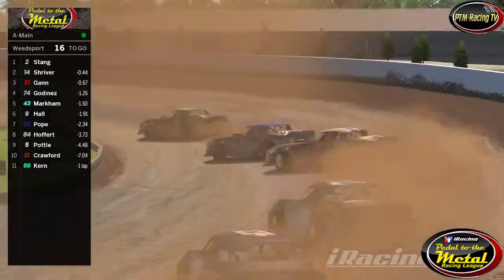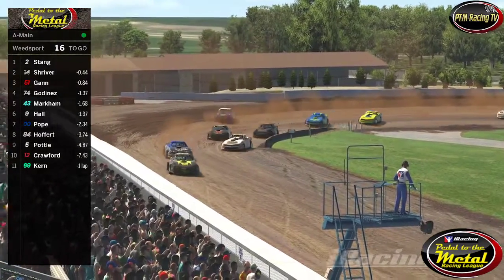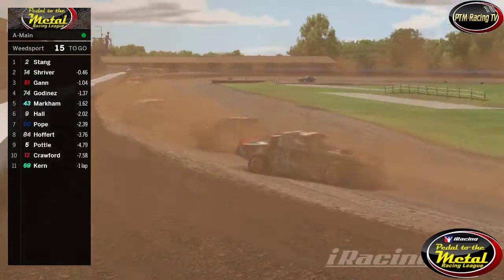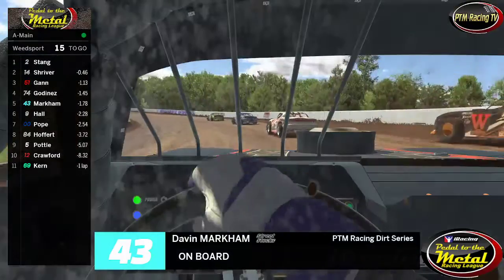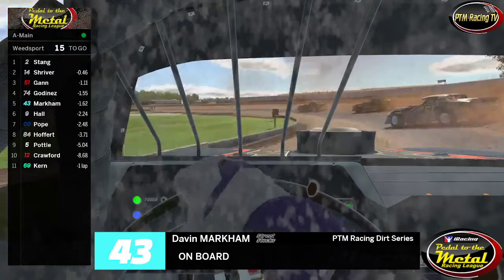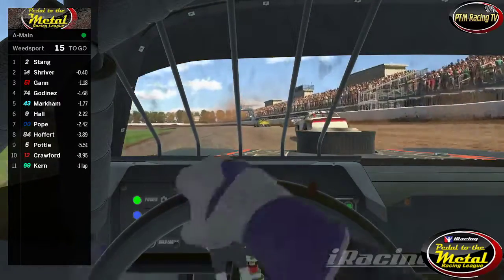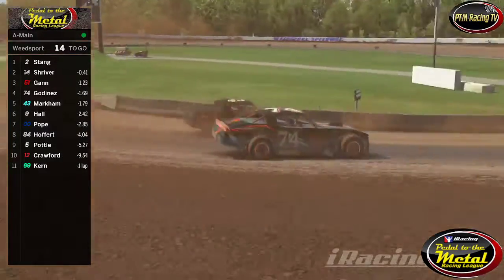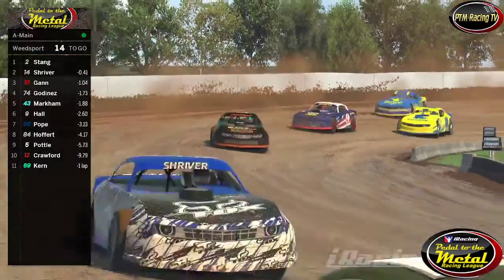Again with a slight bobble, giving the opening up to the Crusader. Now Shriver trying to hunt down the number 2. Again with a bobble out of turn 4 yet again, and he can't seem to get that line figured out on that spot. That cost him a lot of time there, cost him a lot of momentum. Just see how slick the track is getting, how bad it's starting to get. It's going to start really building more speed, but it's going to get very tricky holding your line down there. You really got to watch every angle and every spot, making sure that everything holds up.